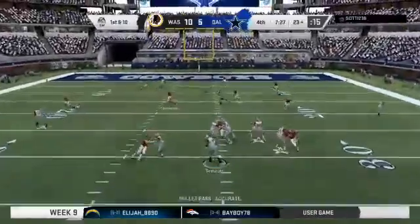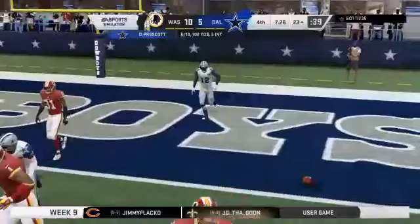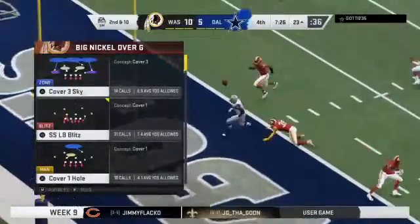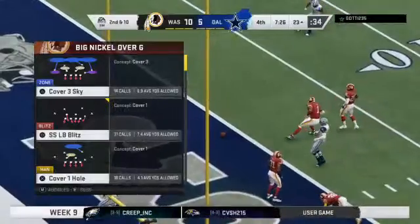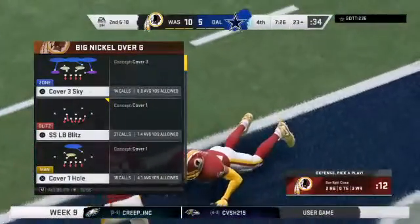A first down throw for Prescott, and that's going to be incomplete. Too tough to hold on to that one. It's 2nd down. We have not seen a whole lot of wide open receivers. Everything seemingly has been contested. And that's another nice job there to force an incompletion.